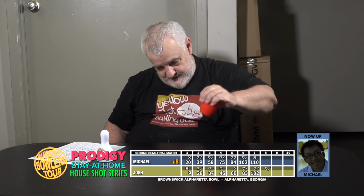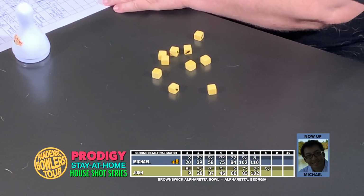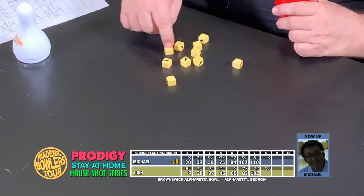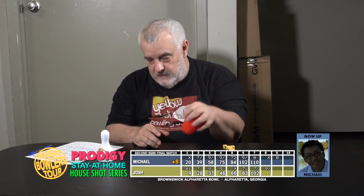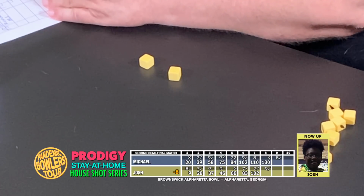All right. Michael Vuong up in the eighth. And there is a strike. How about that? Very impressive. All right, ninth frame, are you gonna back it up? No, we got an eight count here. Left two standing. But got the spare. That's big.